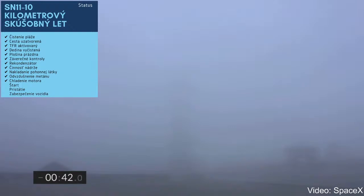With T-minus 42 seconds, we're counting down. We are retracting the quick disconnect from the vehicle in preparation for launch in just over 30 seconds from now. T-minus 30 seconds. Good preval cycles.